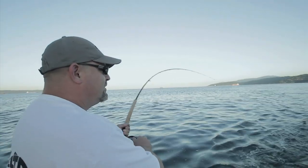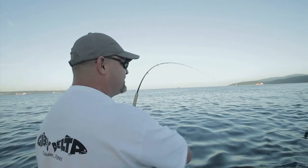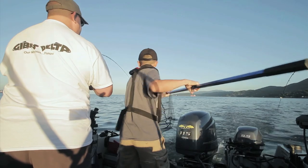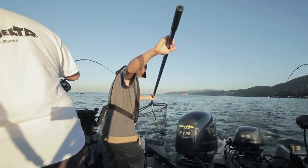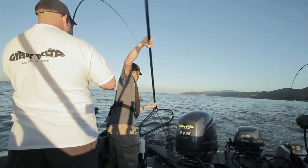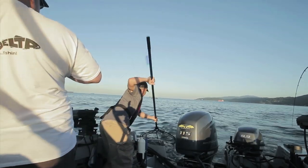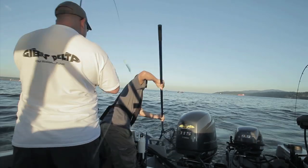Okay, so now the trick is you gotta net this fish. Right in behind you, Jay, is the throttle. This is not the first one, the second one. Just ease off on it ever so delicately. Are you ready, Rock? Yep.